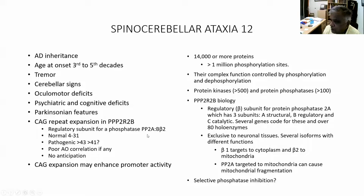So if so, is it targeting the mitochondria, and maybe mitochondria becoming abnormal? So can we inhibit this targeting, and can we make the disease better? So this is the story about SCAR12.